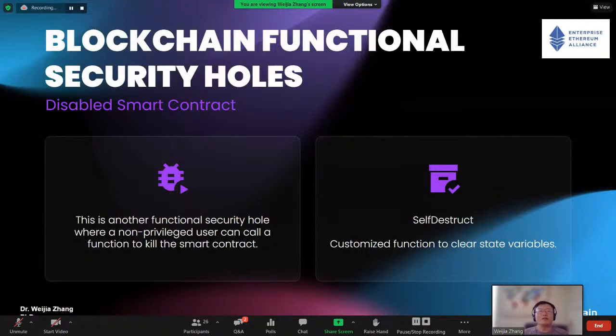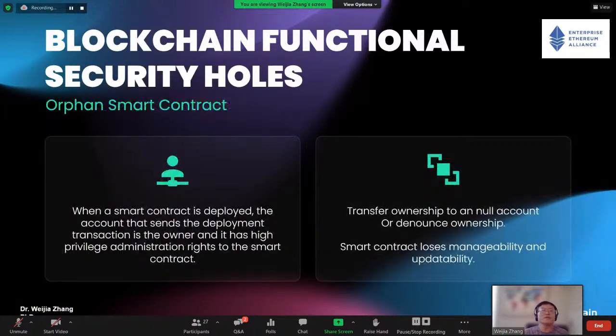And then disable smart contract. This is a case where a function is called to kill the contract, like the case I just mentioned, and also the self-destruct. These are function calls that are allowed in smart contracts, in different versions of smart contracts. Sometimes these cause damage as well. And sometimes the project team deploys a smart contract to the blockchain, and then they renounce the ownership of the smart contract, and then these smart contracts become orphans. Nobody can manage it, nobody can update it, nobody can release the fund from that smart contract.